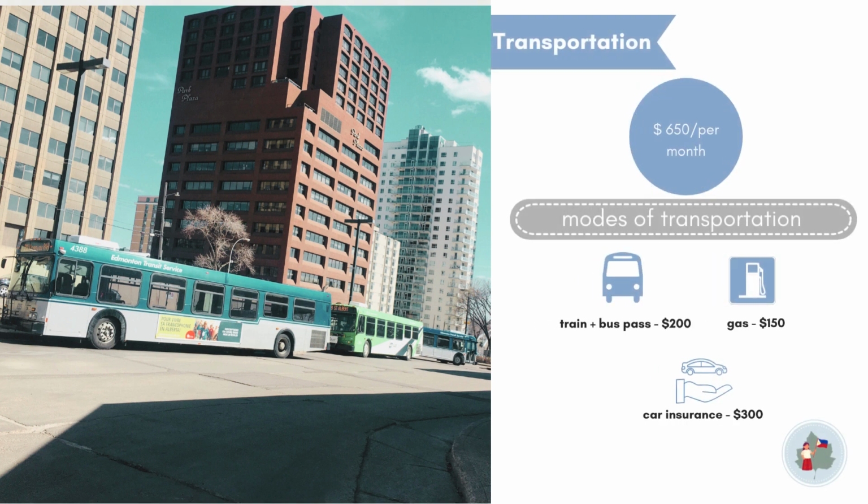Moving on, now let's talk about transportation cost. Edmonton's public transportation system is effective. Buses and light rail transit, or LRT, are run by the Edmonton Transit System, or ETS. So the Northeast, Downtown, Government Center, University, and South areas are all connected by the LRT.